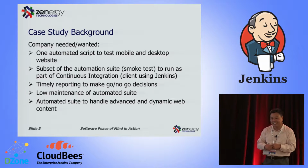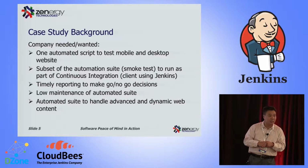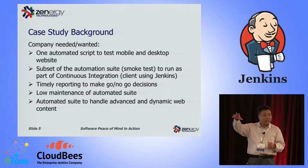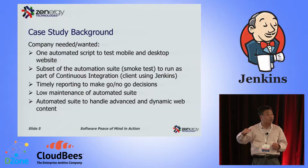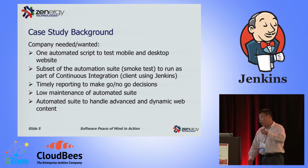And that's why we're here, right? We want to know more about how to do that. They want timely reporting for go and no-go decisions. Basically, if a build comes out, they run the JUnit tests. After that, they do the build, and then in the post-build activity, they want to run the automation smoke tests. If that passes, then they say that build is good. And then, if it's a hot fix, they actually go straight to production, yay. If it's not a hot fix, they go through QA. But if any one of those steps fails, that build is considered no good. It goes back to development. Make sense? All right?